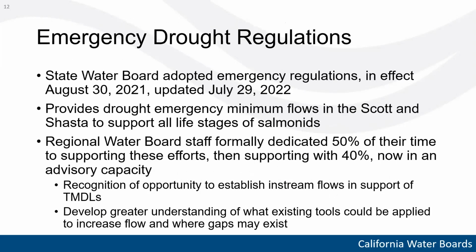So then Governor Newsom in 2021 initiated the emergency drought proclamation, from which the state board moved forward to adopt emergency drought regulations. They went into effect August 30th of 2021, and then were updated when they were readopted on July 29th of 2022. They provided emergency minimum flows in the Scott and Shasta with the goal of supporting all life stages of salmonids, and myself as regional board staff formally dedicated half my time to work with the state board on that, then pulled back to 40% of my time, and now I'm just doing advisory work.